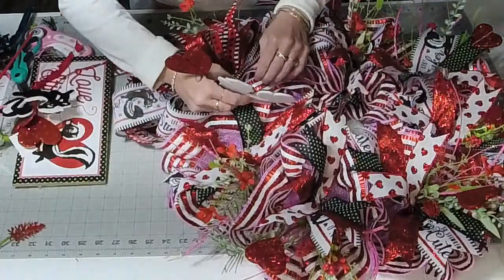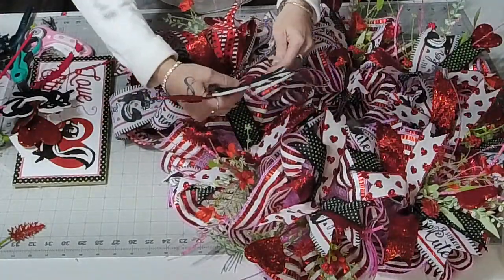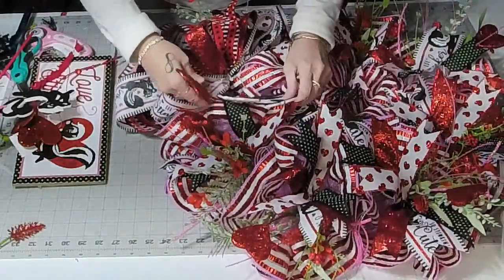All right, so I'm just going to put that into that. I didn't cut it too short. Into the 10-inch zip tie on my bow.